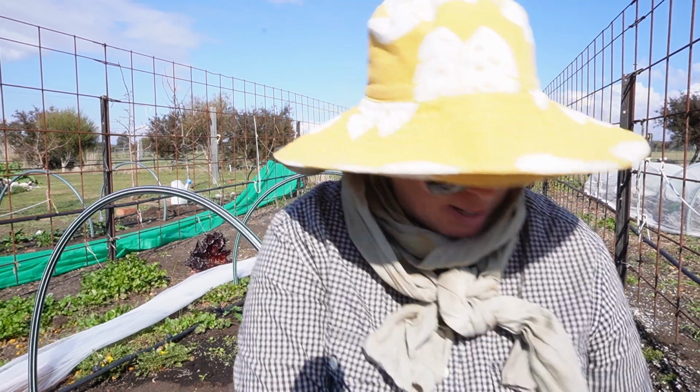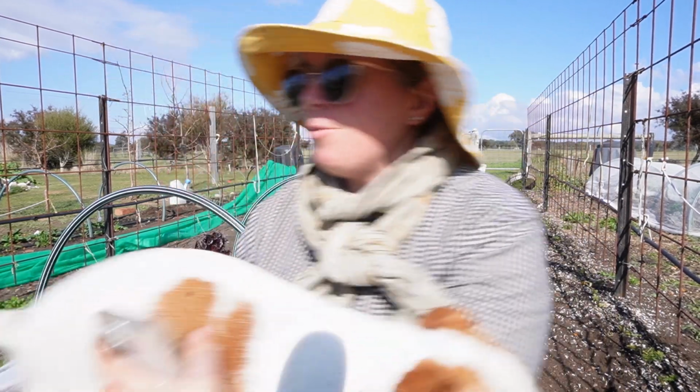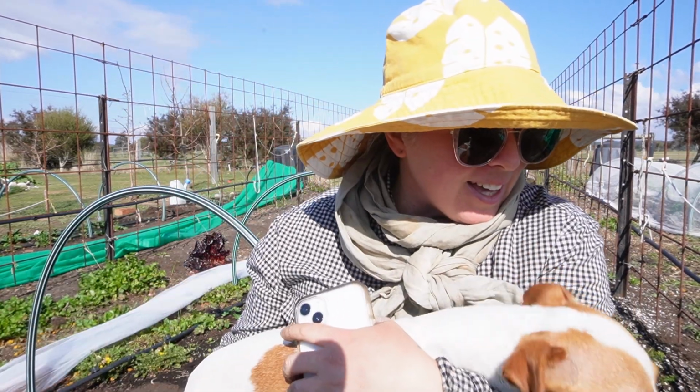I really have to get this netting on. These dogs are gonna dig up my potatoes. Hello. No running on the garden. No running on the garden.